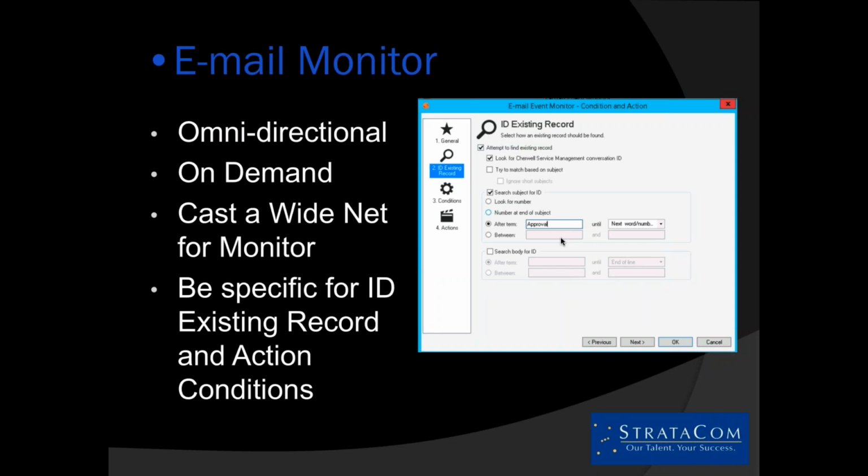Okay, thanks, Tony. Yep. All right, and then the action conditions are also another thing where it's looking in the subject or the body for particular words as to what needs to happen. So for instance, in the case of approvals, it might say approve, deny, abstain. But in the case of something like a monitor, you might have it say create and close, update and close, or just create or just update, and that gives the system clear instructions on what it needs to do to move forward with that record.